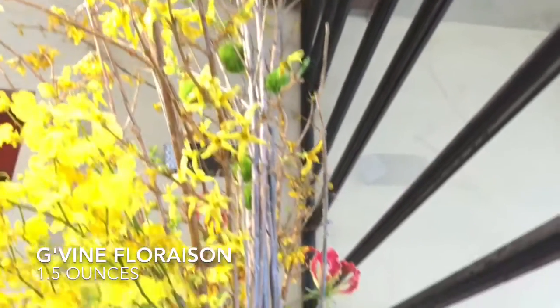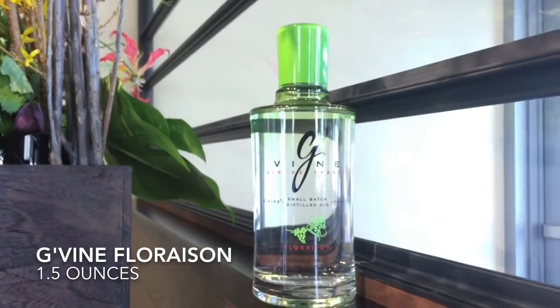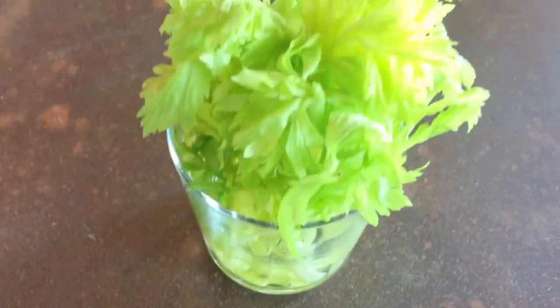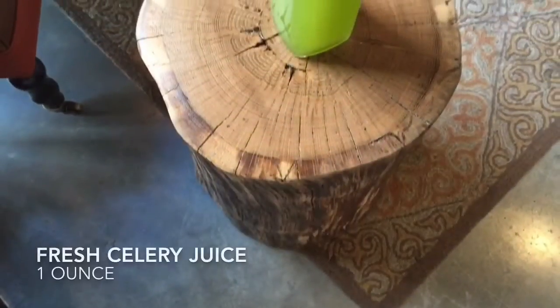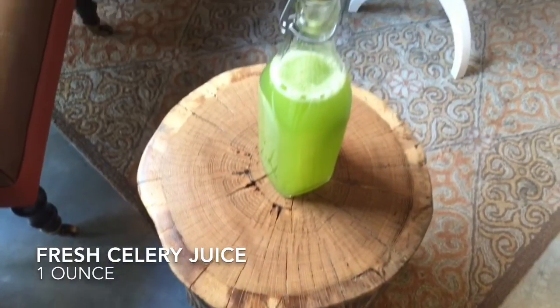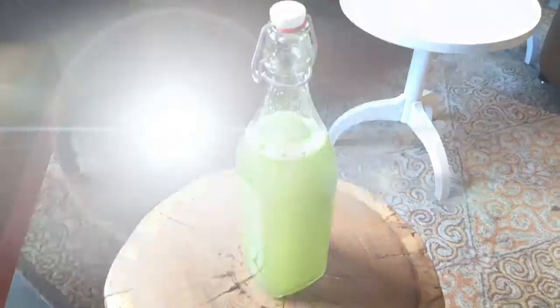We start with 1.5 ounces of G'Vine Floraison, a fresh and floral gin that's evocative of spring and new beginnings. Next comes celery. Holding aside the pretty stuff, we juice the stalks and put 1 ounce of fresh celery in every drink. But nothing goes to waste here. Even the celery pulp that comes out of the juicer gets dehydrated and smoked for a celery salt rim.